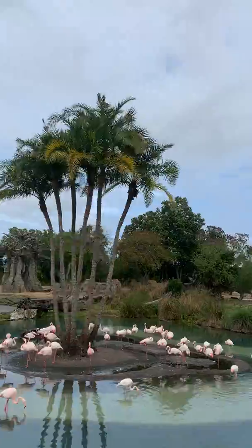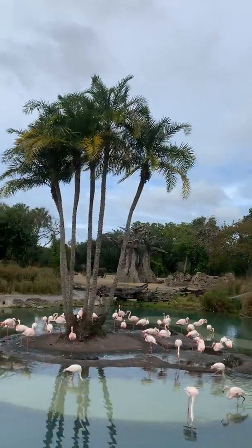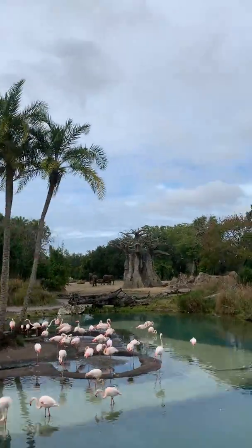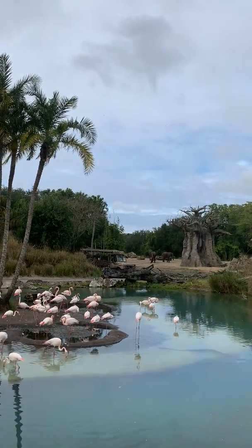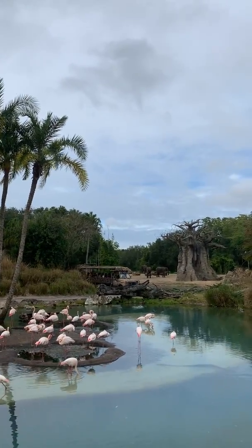That to the left is my absolute favorite view. Elephant, tree, water, flamingos. Make it happen if you remember. And I could give or take the truck. It'll go around. Gotta sit down back there.